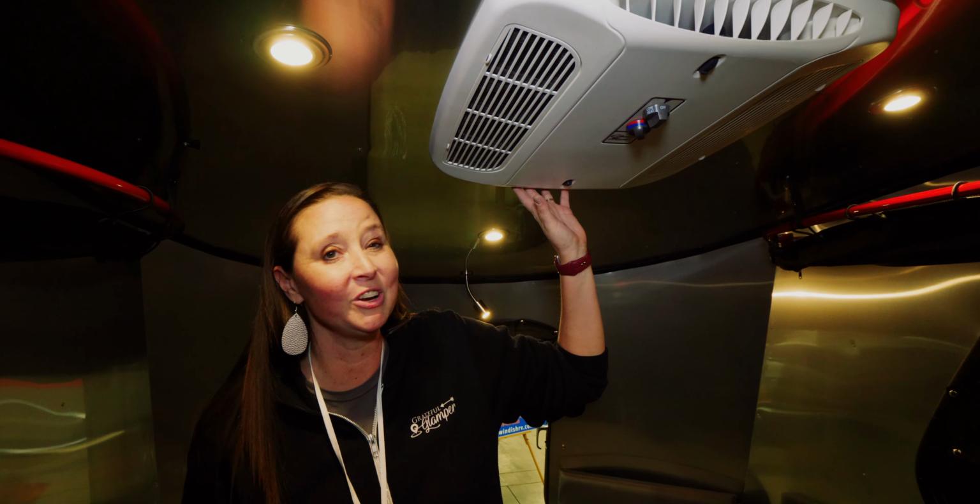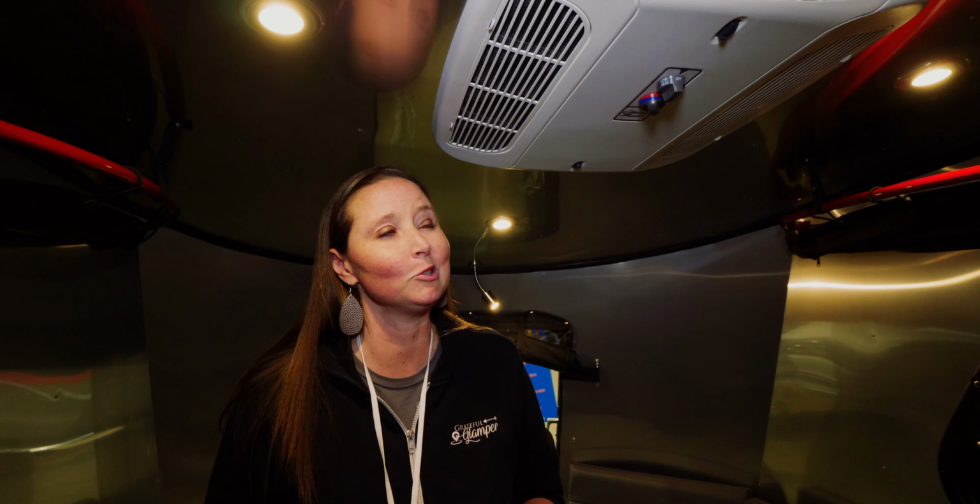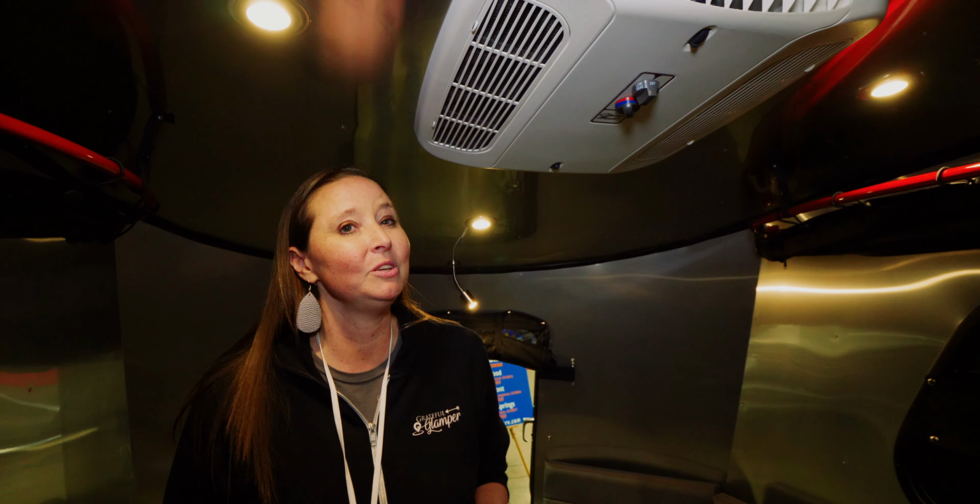So it does also have an air conditioner. So if you're in an area where it's a little bit more hot or humid, you can use this to help keep you comfortable on the inside as well.